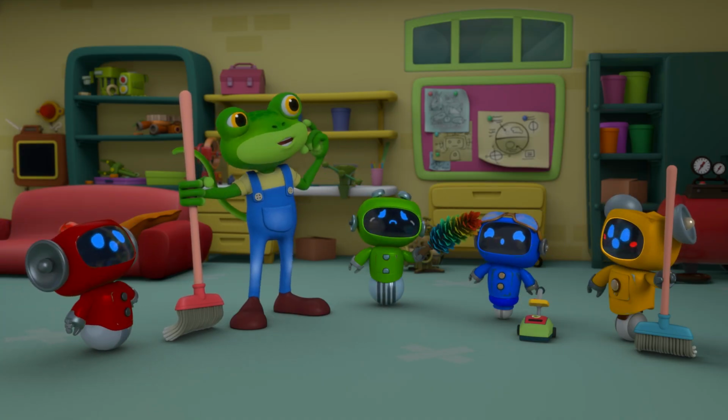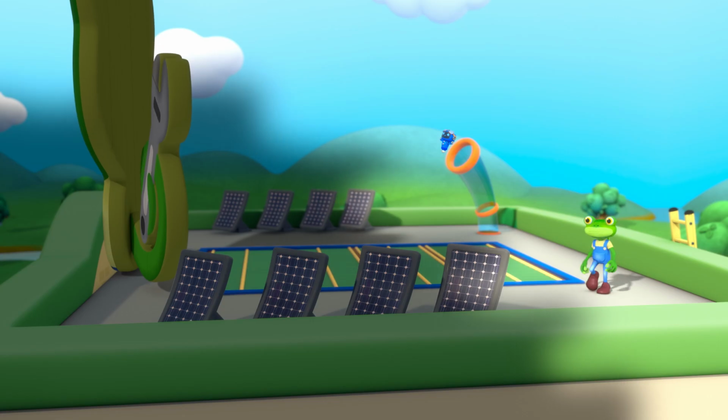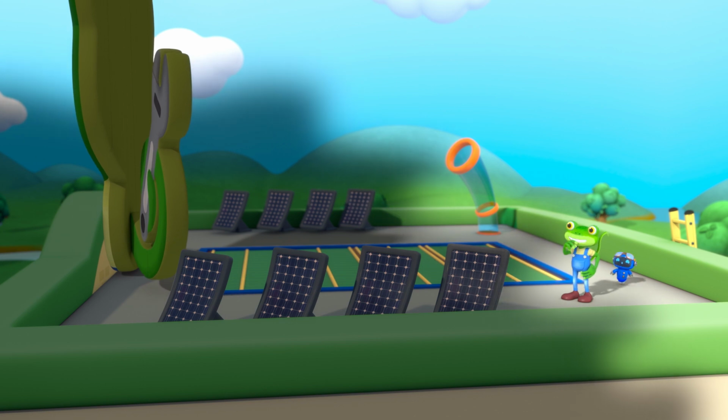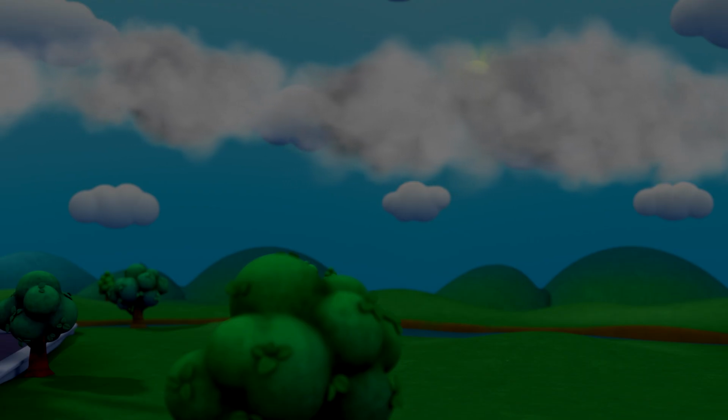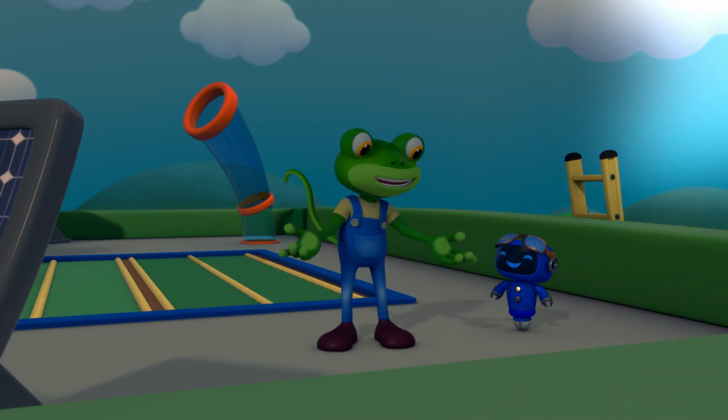That's odd. We're losing power. Something must be wrong with our solar panels. Oh dear, the sunlight's being blocked. But that's no normal cloud. Let's go and investigate.